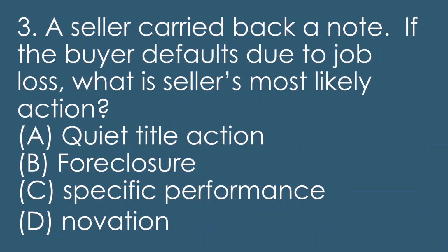3, a seller carried back a note. If the buyer defaults due to job loss, what is seller's most likely action? A, quiet title action, B, foreclosure, C, specific performance, D, novation. Okay, well, the seller is carrying back a note. What we're talking about here is that the seller is doing a carryback loan, so they're doing the financing for the buyer. If the buyer defaults, doesn't necessarily decide, but can't afford to pay back the funds that were borrowed, what can the seller do?